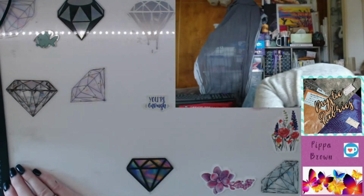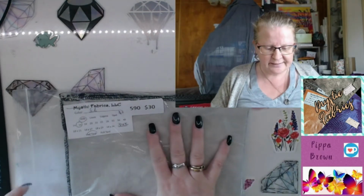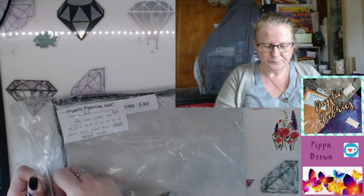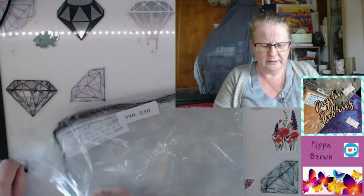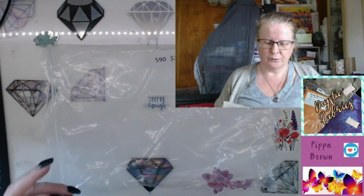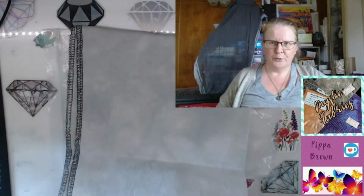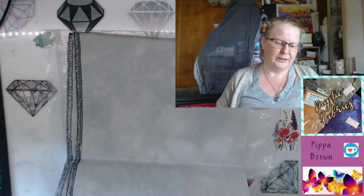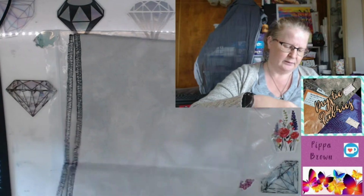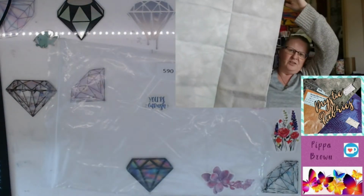Okay. That didn't want to behave. This is a half yard. It's called Sale. It was done for the sale. It was actually discounted for the sale, and this has been purchased purely for big projects, like, you know, those big ass projects. It's just a mottled grey.